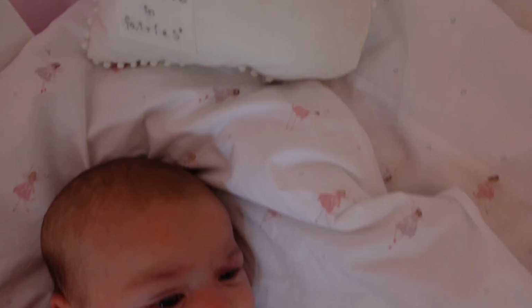So I wanted a netting to go. I'm just going to pop Lilac down. Hopefully she stays down happily. So I wanted a netting to go over the bed, and I've got this one, which was from Amazon. It wasn't very expensive, and I just wanted something really simple.